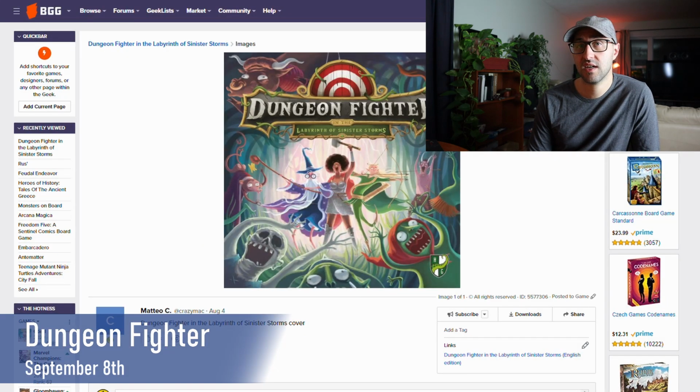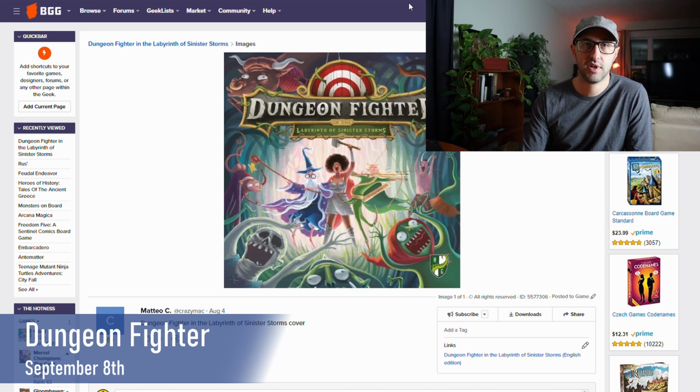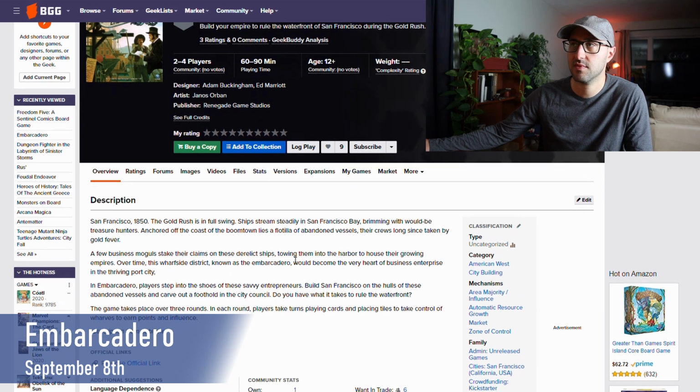And in this game, you'll be fighting through a dungeon using makeshift weapons and wooden dice. This is a cooperative game and it incorporates card drafting, dice rolling, and variable player powers. Make it through the jungle and beat that boss, and you win the game. And also on September 8th, we have Embarcadero by Renegade Game Studio, and this plays 2 to 4 players and takes 60 to 90 minutes to play.